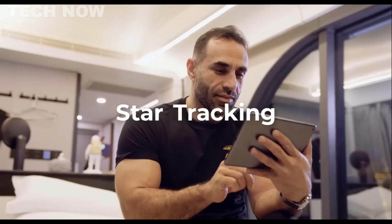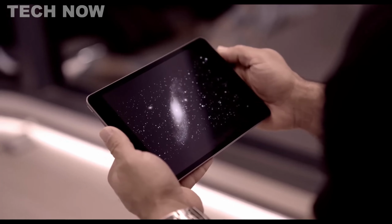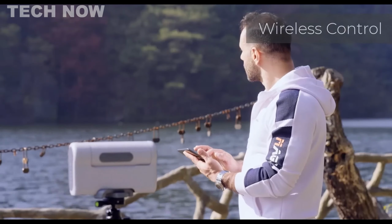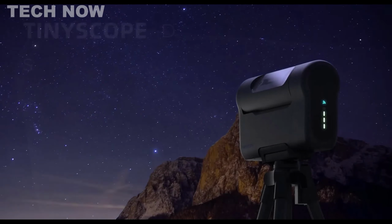The telescope is available in two editions, Classic and Deluxe, with the latter offering extra accessories like solar filters, rechargeable batteries, and a filter adapter. Experience the cosmos in unprecedented detail and convenience with the DWARFLAB Dwarf 2 Smart Digital Telescope, your compact gateway to astronomical wonders.